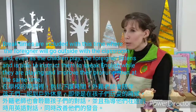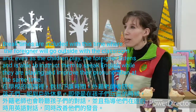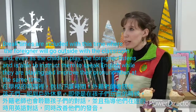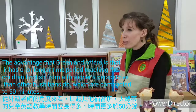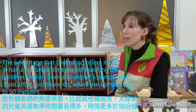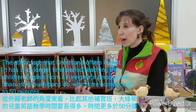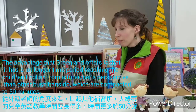The foreigner will go outside with the classroom, and even as the children play, the foreigner listens and is able to instruct them to speak English whilst playing and improve their pronunciation at the same time. The advantage that Greenland offers is that it has a lot longer time period teaching the children English from a foreigner's perspective than other hagwons do, which is compacted to 50 minutes.